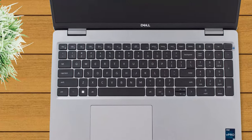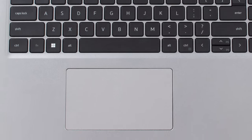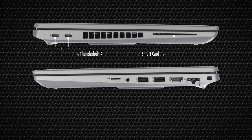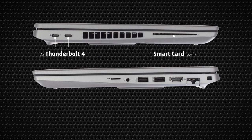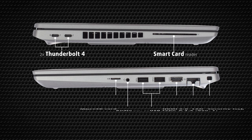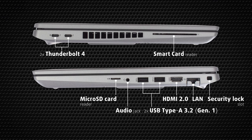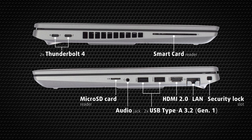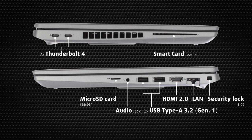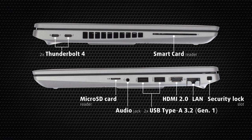The keyboard is comfortable for typing thanks to its decent key travel, clicky feedback, and large numpad area. On the left side, there are two ultra-fast Thunderbolt 4 connectors and an optional smart card reader. Then, on the right, you get a security lock slot, LAN port, HDMI 2.0, two full-sized USB 3.2 Generation 1 ports, audio jack, and a micro SD card reader. In other words, everything you might need from it.